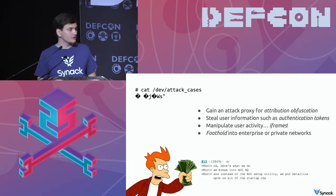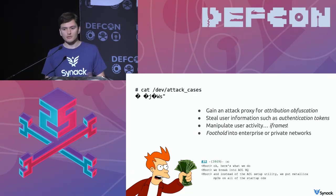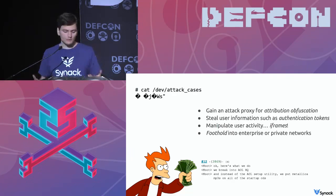And of course, the last one is getting a foothold into other networks. It's a travel device, so it's going to be touching a lot of different networks. If I want to propagate as fast as possible, I may try to use this device to launch attacks into Airbnbs, hotels, enterprises, or what have you.